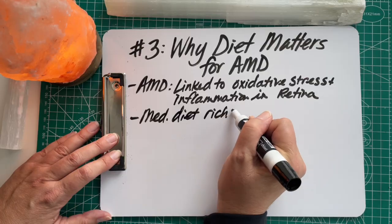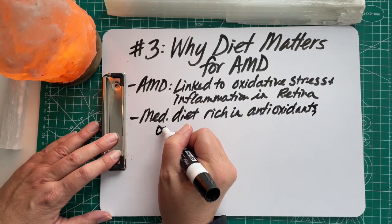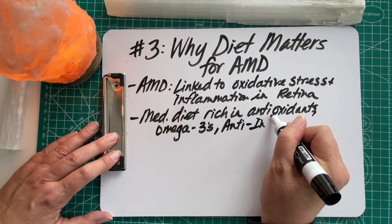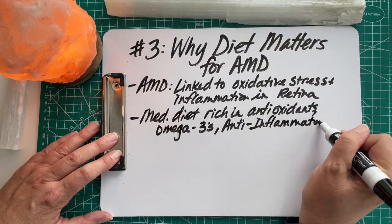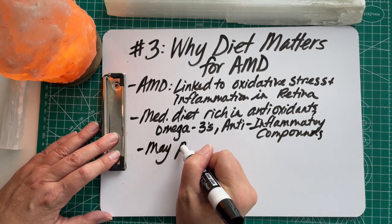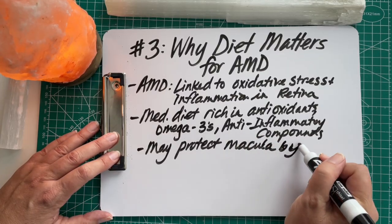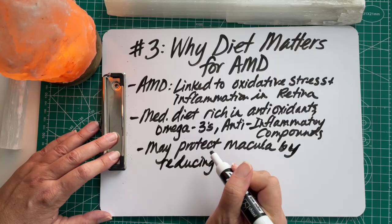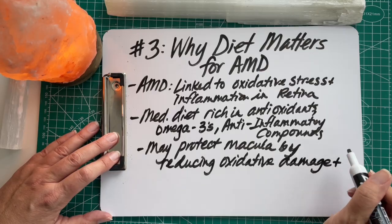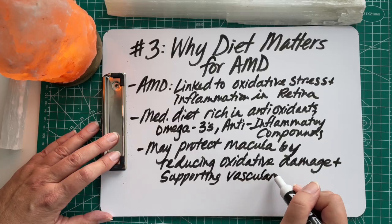This stress can damage retinal cells and lead to the formation of drusen, those yellowish deposits that are an early sign of AMD. The Mediterranean diet is naturally rich in antioxidants and anti-inflammatory compounds. It provides a steady stream of nutrients that may help protect the retina by: 1. Reducing oxidative stress on macular cells, 2. Supporting healthy blood vessels in the retina, and 3. Lowering systemic inflammation that can affect eye tissues.